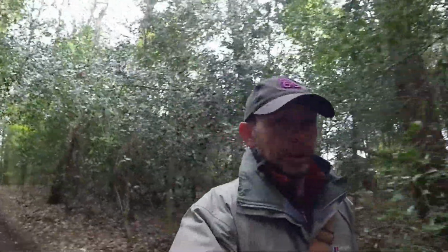Pretty muddy down through here at the moment, obviously. I've had loads of rain. And you do get some cyclists coming down this way as well. I think they've built some jumps and things in the woods in the past. But nearly down to the bottom, down to Pond Road already, which is brilliant.